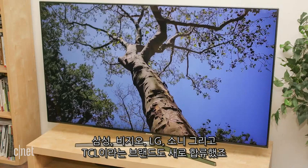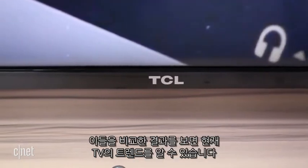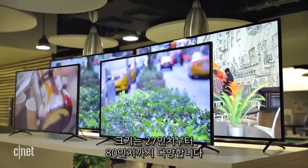There's really only 5 major TV brands right now: Samsung, Vizio, LG, Sony, and there's a new one called TCL out there that's making a lot of waves. So those are the main ones to consider, and they all offer a whole different range of TVs. The main thing to consider is how large of a TV you want. They range from 27 all the way up to 80 inches.